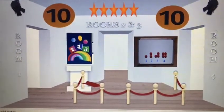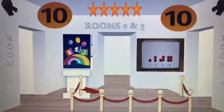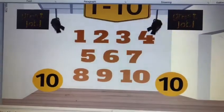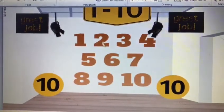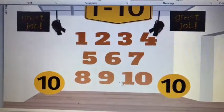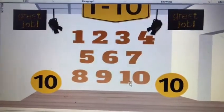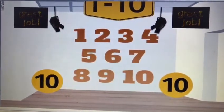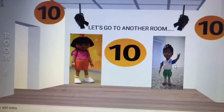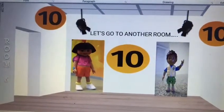Wow, look at that. We are at the counting gallery, and there are numbers all around. Now we are going into this space. Look at that. Let's count. 1, 2, 3, 4, 5, 6, 7, 8, 9, 10. Wow, we can count up to 10 in this room. Let us open another door. Wow, I see Dora and Diego, and I see the numeral 10. Now we're going in another room.